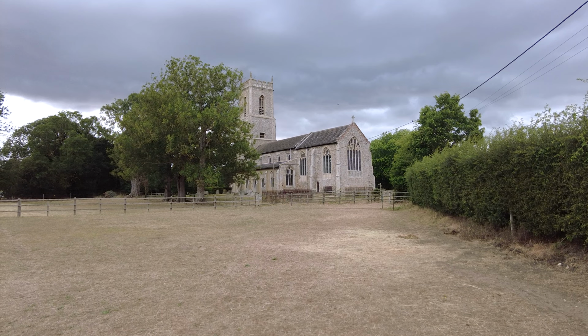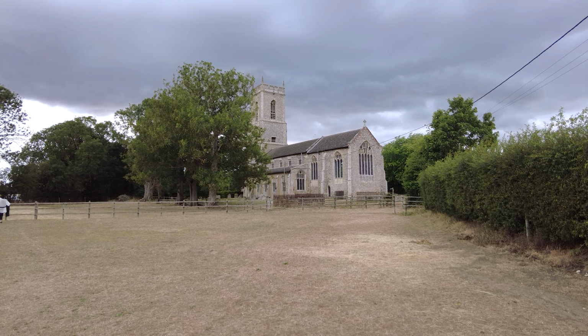This is St Bartholomew's Church. It dates back to the 13th century, and it's famous for its crypt, which used to house prisoners on the long journey from King's Lynn to Norwich to the gallows.